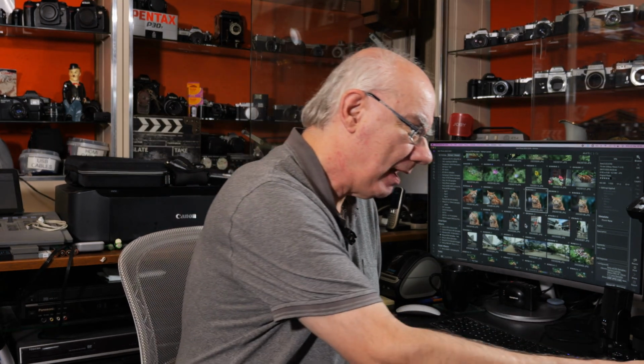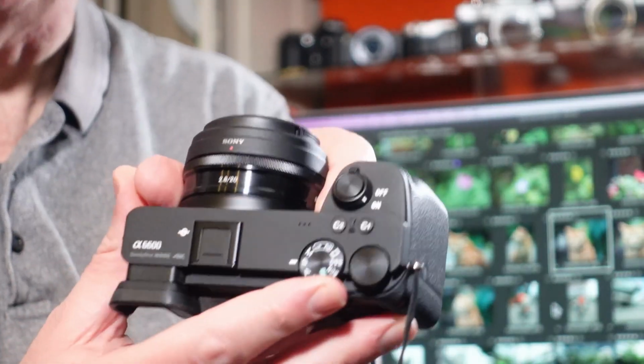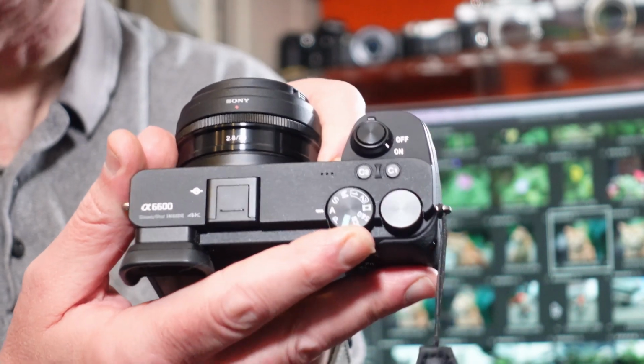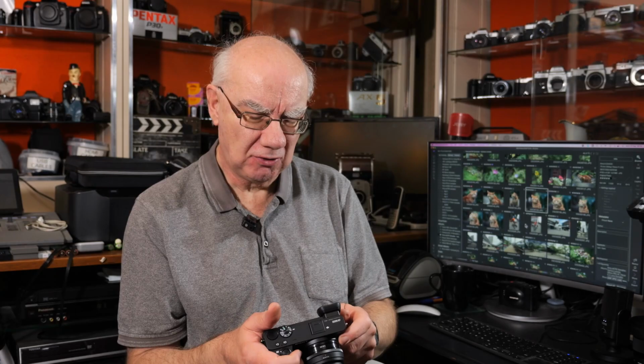So that is really, really useful. As a hybrid shooter, that to me is a fantastic upgrade, because you can very quickly go between taking photographs or taking video, whereby on the 6600 it's actually on the PASM dial to go between your video and photography and what have you. A lot more fiddly, not as practical, not so quick to use.